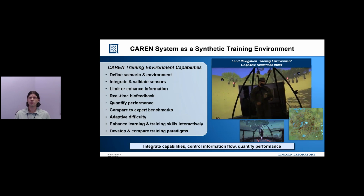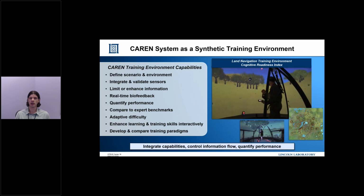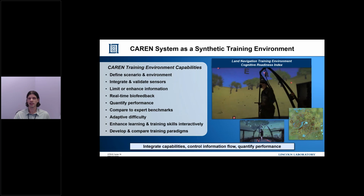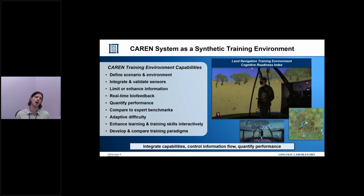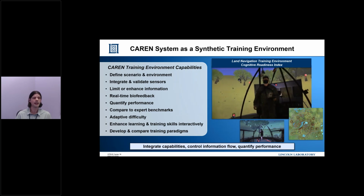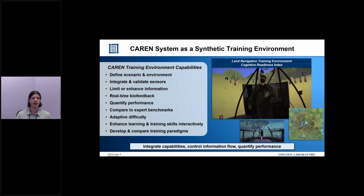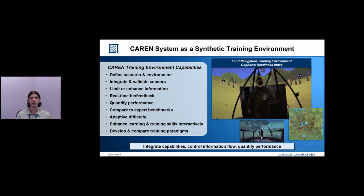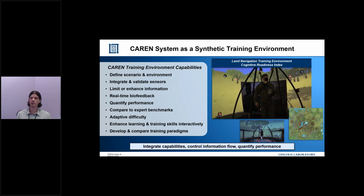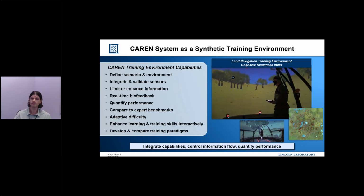As somebody's going through these training environments, we can also incorporate adaptive difficulty. If they're doing well, the scenario can automatically get more and more difficult. If somebody's doing poorly, the scenario can automatically get easier until it reaches the balance that you're looking for. In this way, we're able to enhance learning and training skills interactively, and it also allows us to develop and compare training paradigms. All of this allows us to integrate capabilities, control our information flow, and ultimately quantify performance.